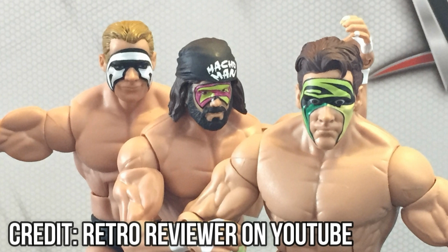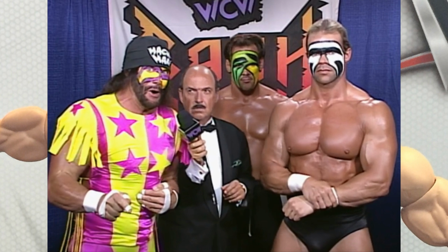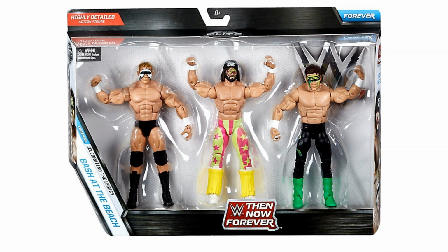Bash at the Beach. This is such an interesting set. So you get 3 figures in here. And this is based, of course, on that iconic match when you had Macho Man, Lex Luger, and Sting take on Scott Hall, Kevin Nash, and a mystery third person. And that person turned out, of course, to be Hulk Hogan. It was Hulk Hogan's heel turn. So this is based on that match. All 3 with face paint. So you can actually get Macho Man with face paint, Lex Luger with face paint, and of course Sting, who always has face paint, because our next person is Sting.